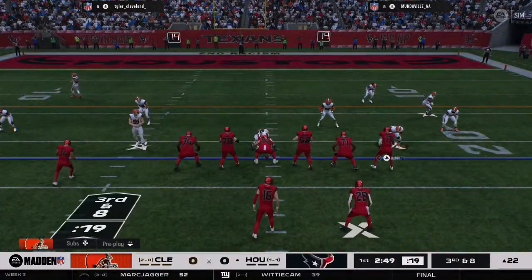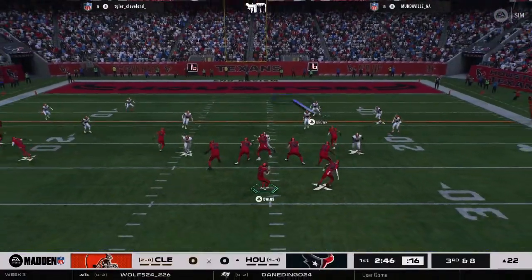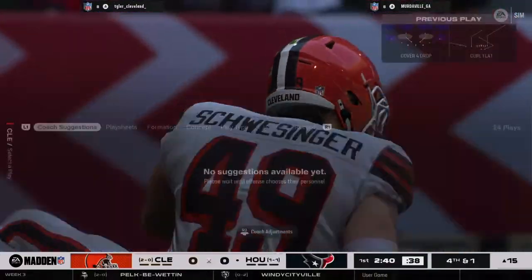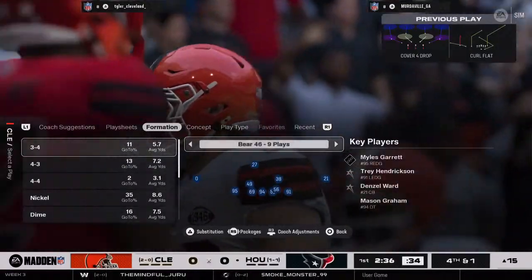It's 3rd and 8. Need to get a chunk here. Throw here, 3rd down. He splits a couple of defenders and completes it. And that is a great stop to deny him the marker. It's going to be 4th down.